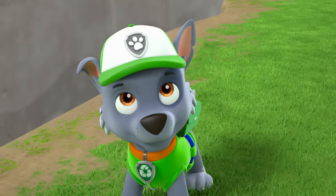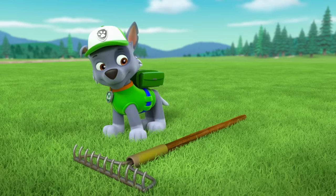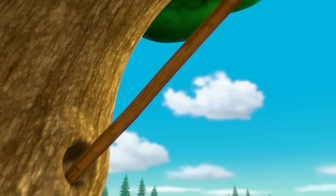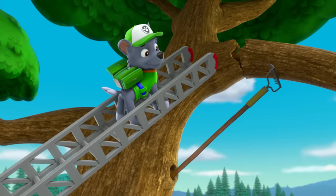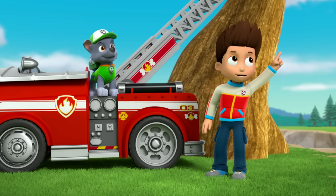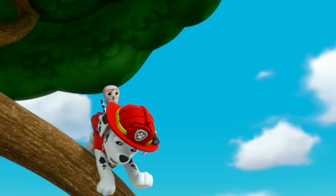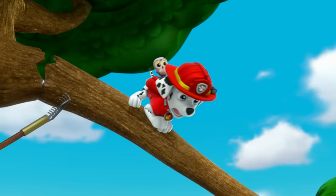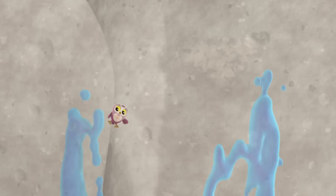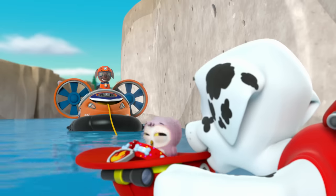Race that tree, fast. I'm on it. Pincer arm. Perfect. Okay, Marshall, come on back now. Outstanding owl saving, Marshall. Thanks, Captain Turk. Whoa! Whoa! Whoa! Whoa! Buoy! Whoa! Phew! Nice catch, Marshall.